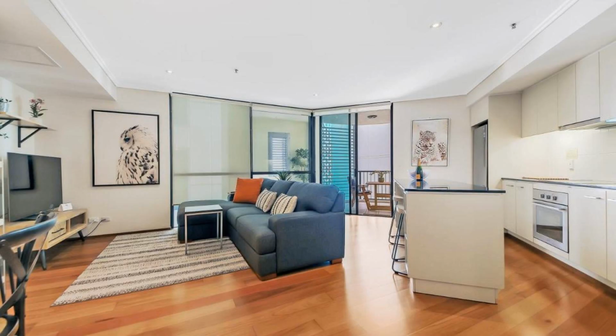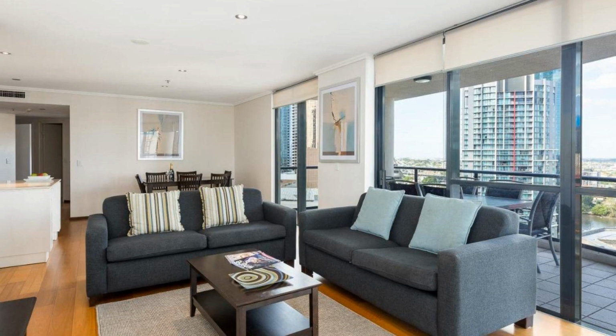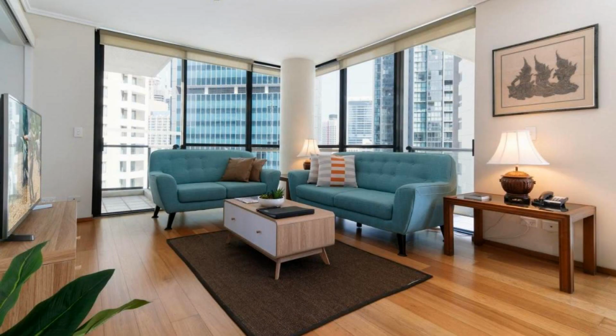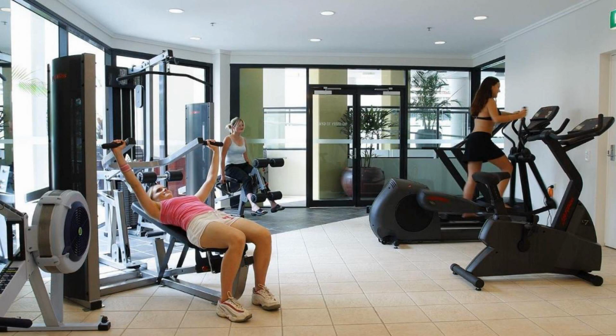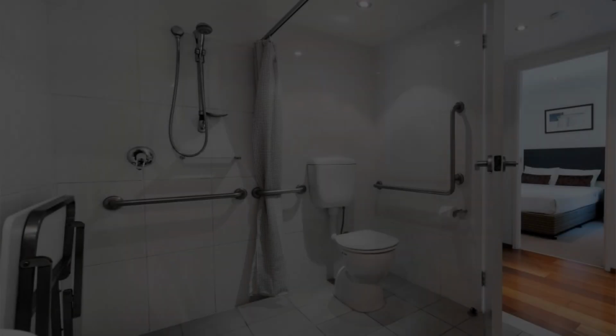Is the good. The check-in time of this hotel is 2 p.m. and the check-out time is 10 a.m. Pets are not allowed in this hotel. The hotel accepts major credit cards and reserves the right to temporarily hold an amount prior to arrival. Guests are required to show a photo ID and credit card at check-in.